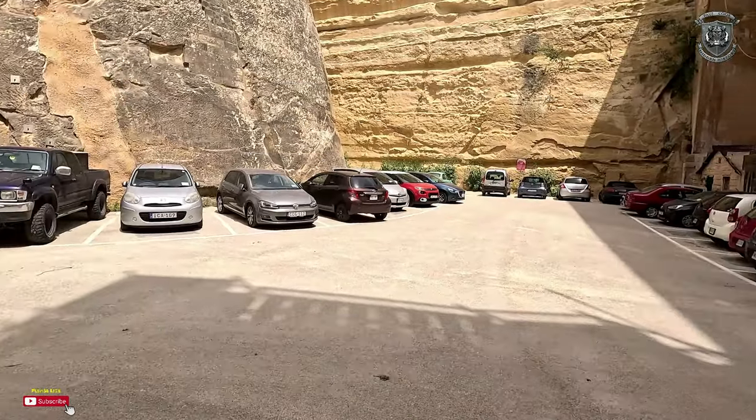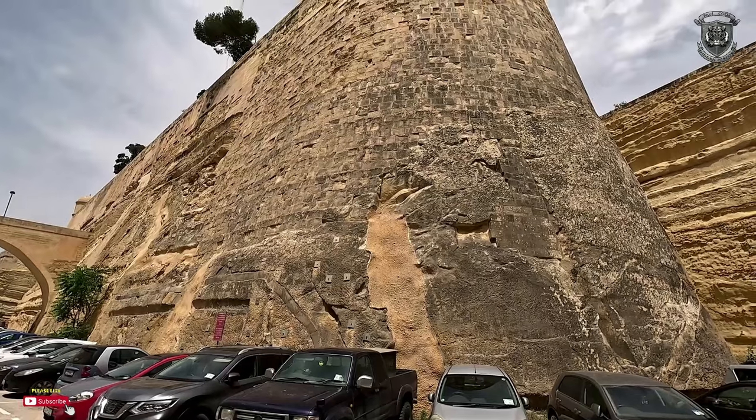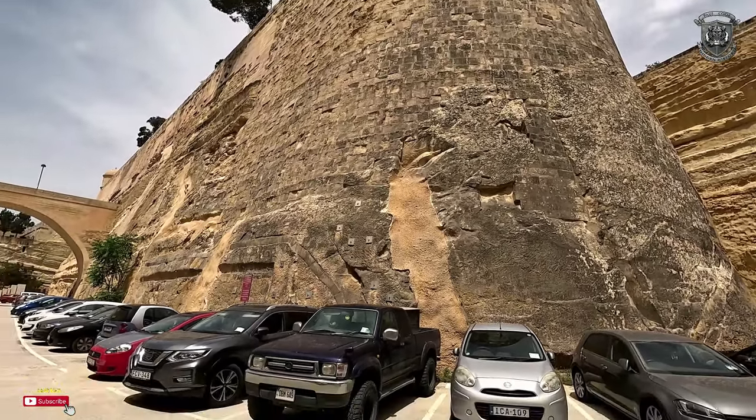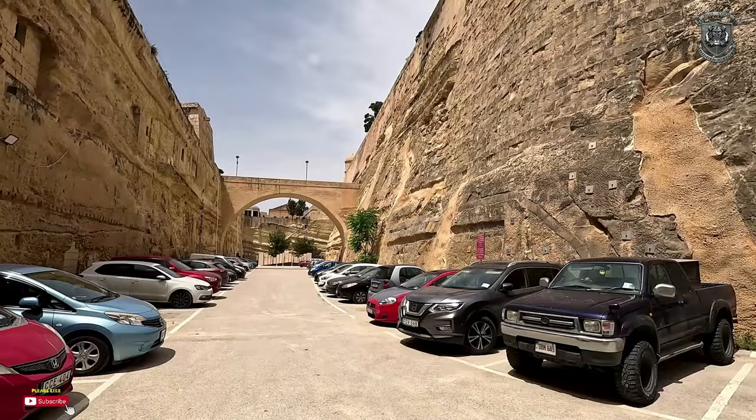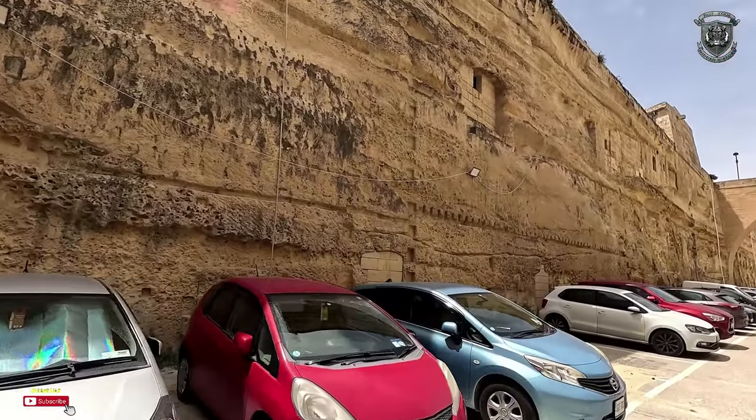Again, I've seen some dates on these walls. Apparently Valletta was built in the 1500s, right? Yet on that wall in the background, I've seen dates predating that. I've seen 1490 and 1377 on the wall.